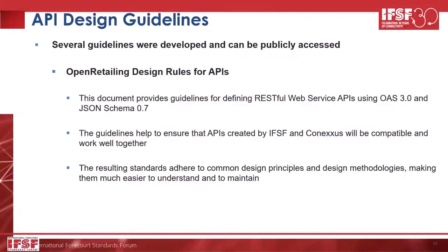Several guidelines were developed and can be publicly accessed. These include the Open Retailing Design Rules for APIs, which provide the different guidelines for defining RESTful Web Service APIs using OAS 3 and JSON Schema 0.7. These guidelines help to ensure that APIs created by IFSF and Connexus will be compatible and work well together. The resulting standards adhere to common design principles and design methodologies, making them much easier to understand and to maintain.